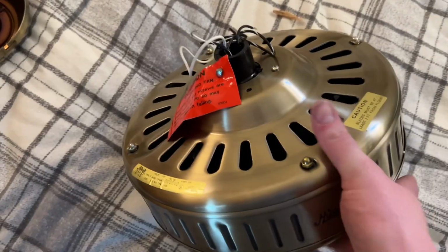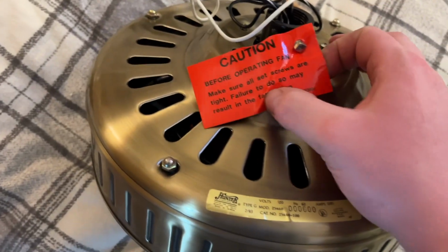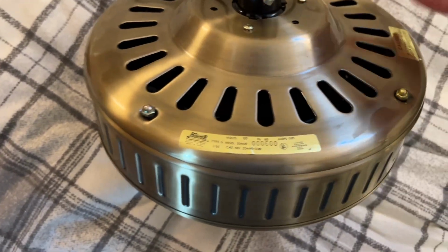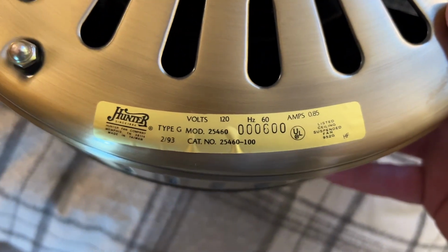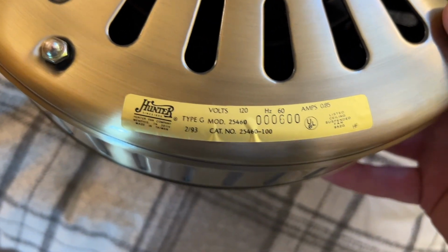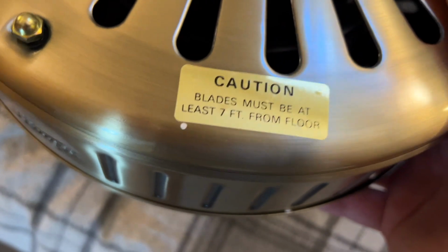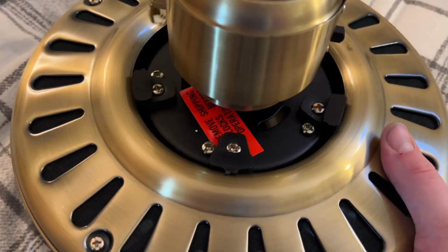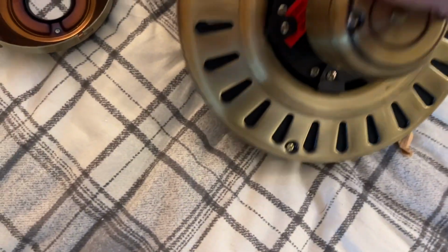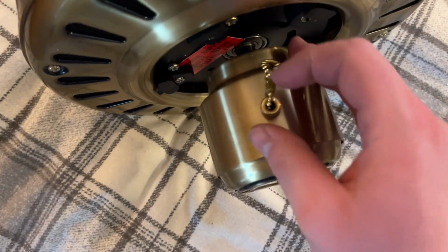Take a quick look around. So you have a caution label here to make sure all the screws are tightened. Don't really need that anymore. Again, here's the label. 1993. 7 feet from floor. We still have the little blocks in here to prevent the motor from spinning. And for some reason, I always like this little loop thing they did.